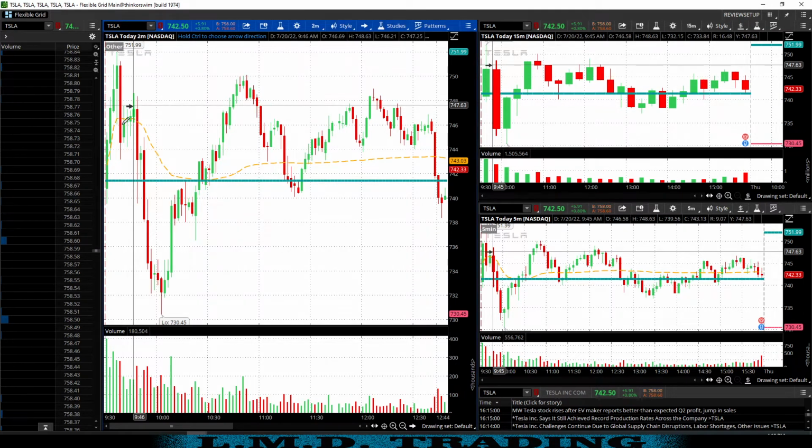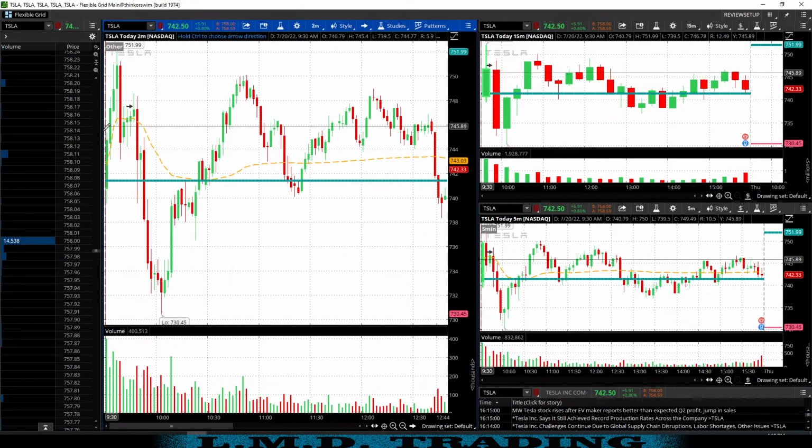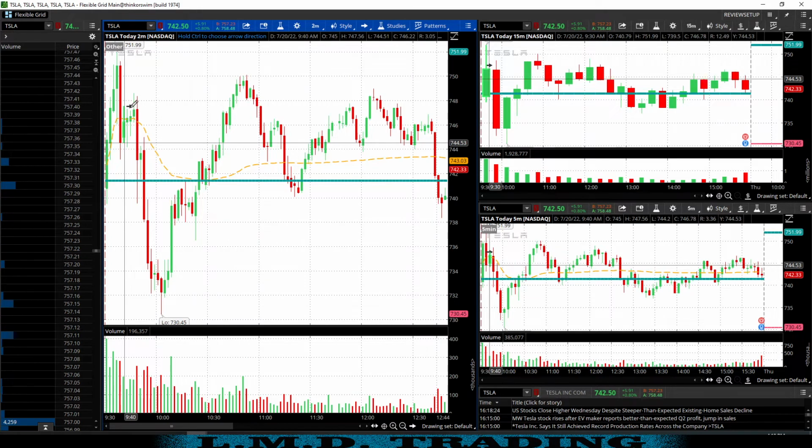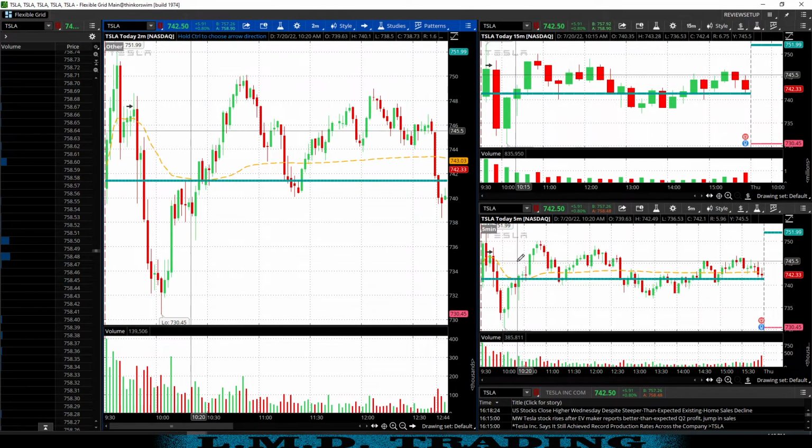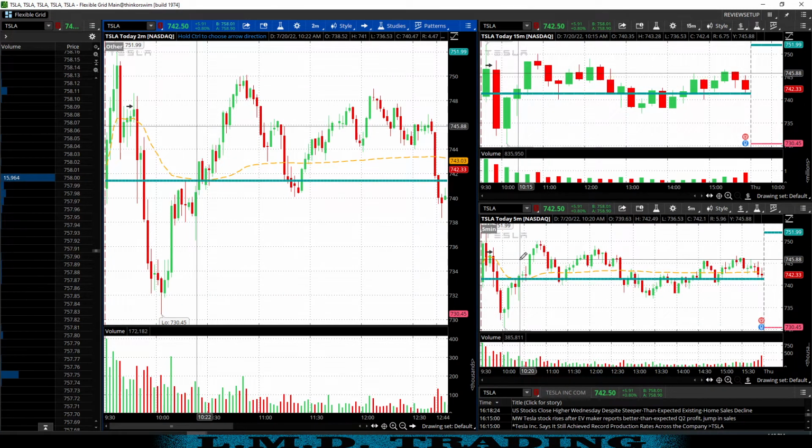And we know that that's the 747.69 area. So you see Tesla opened, broke previous high of day, came back, and we got in as it was breaking these two candles. Let's look at it over here on the 5-minute chart. I say I thought it was a good trade.